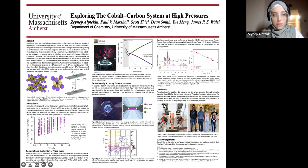Although we were able to synthesize it, and it was a very exciting discovery, and it's a very huge step in the right direction, cobalt-3 carbon is not stable at ambient pressures, which could inspire future research projects in which we try to add perhaps doping agents to stabilize it at atmospheric pressures, so then we could study the phases. We could study them for their magnetic properties, also their mechanical and catalytic properties.